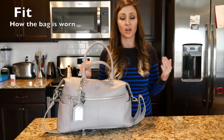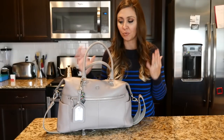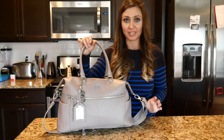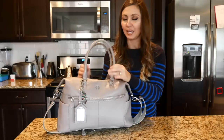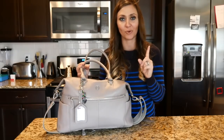The fit of the bag is all about how it is worn on the body. Now, like I said before, this bag does not go backpack style, so you really can only choose between using the tote straps and the included messenger strap. These tote straps do feature a rolled handle, and I used to not be a fan of the rolled handle until I started realizing a very, very important trick.